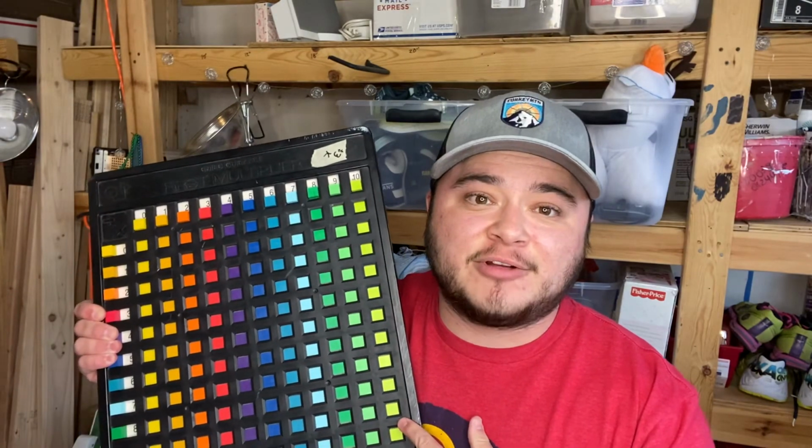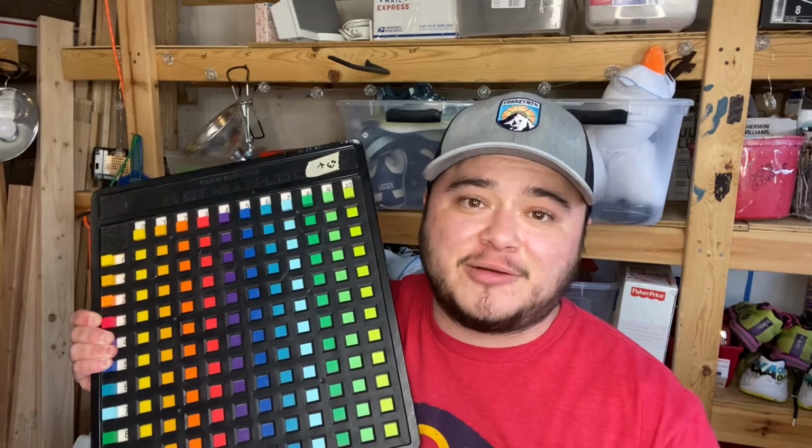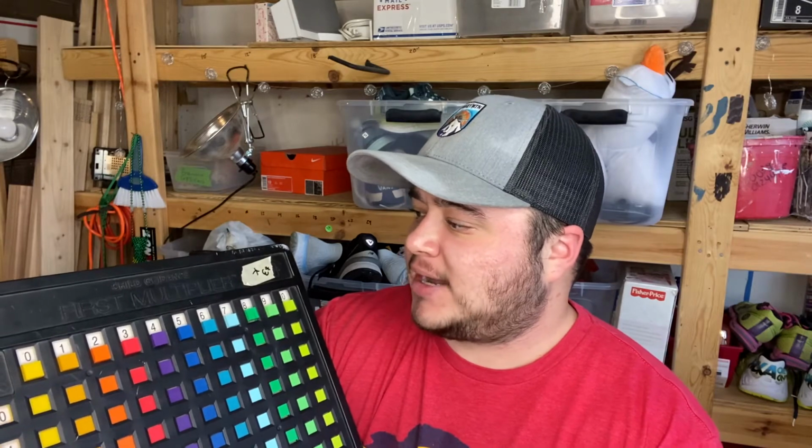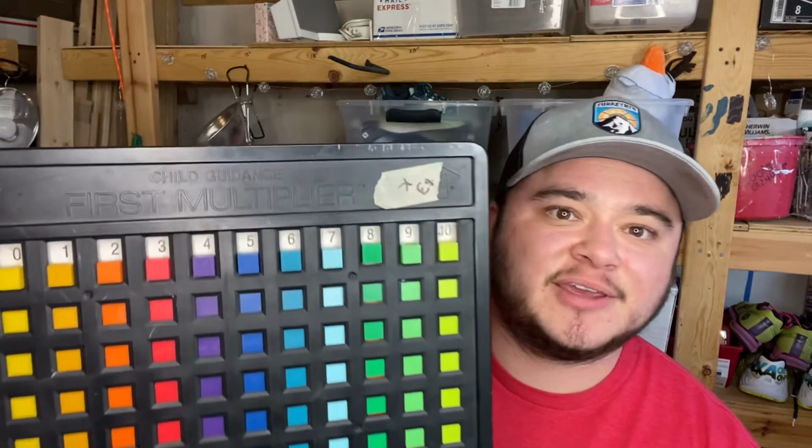But if you have never heard of Backwoods, you're going to want to look them up. This next thing had a really interesting look to it. It's so colorful, it just caught my eye. The name on it is Child Guidance First Multiplier. You can see it closer there.